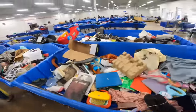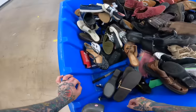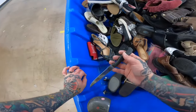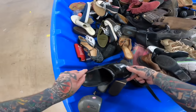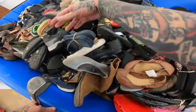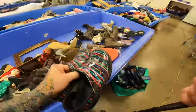Guys, I've only been on this one row, which is the furthest from everyone else, and I've already found a whole bag. Everybody's all like, how do you survive at the bins? My answer is always, you know, I just do what I can. Random Dansko. Ah, boom. There it is. Another pair of Dansko.